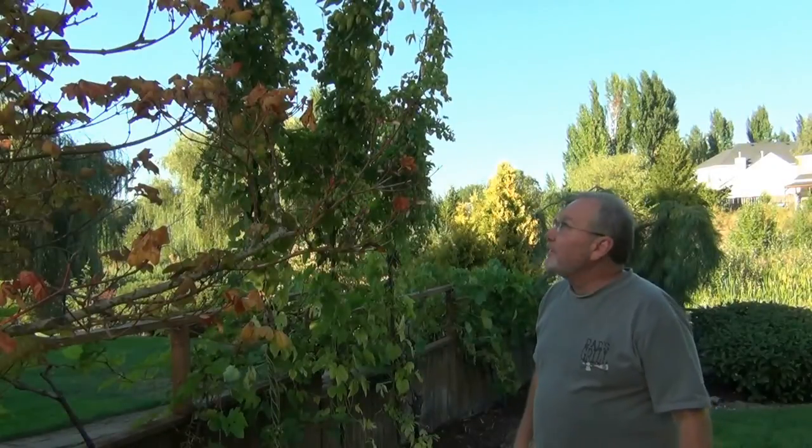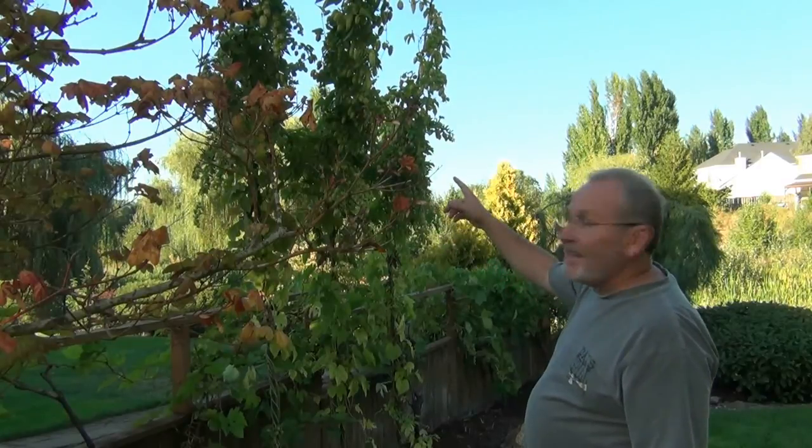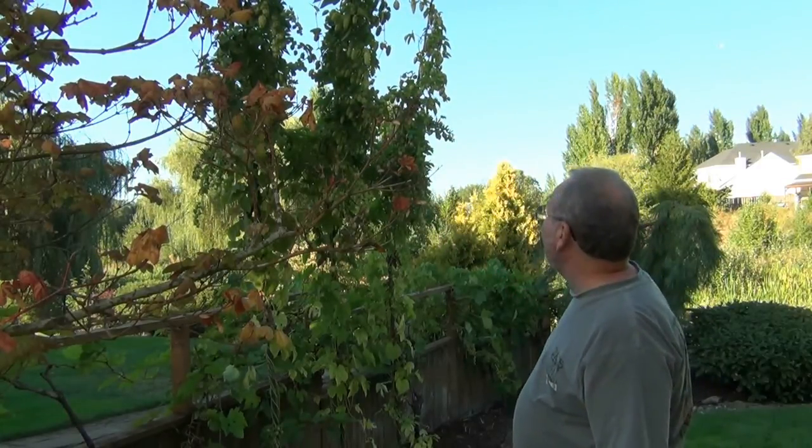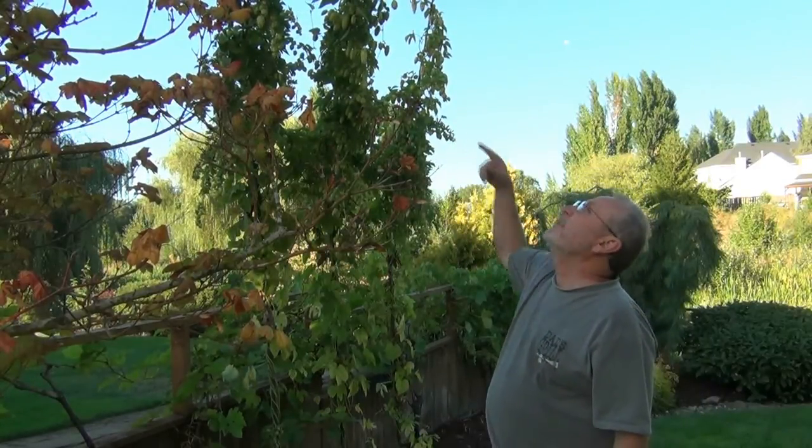Meanwhile, though, I've been working on the hops. So first, take a look. I'm picking the hops there. It's time to start harvesting the hops. We've got over here the Willamette, the Cascade, and then Centennial. So I think I'm gonna drop the Cascade in the middle down. Those babies are looking pretty nice.